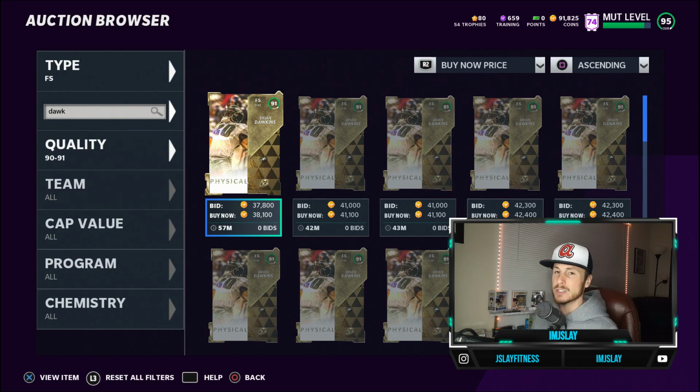38K. Those attributes are insane. You're going to be using this card. Use them at safety. Get those jumping animations when you go to deflect or pick off passes. You'll be glad you did that. Get the sprinters. Prioritize that. Get lockdown. Prioritize that. This card's going to play really well. Brian Dawkins is the #1 card.